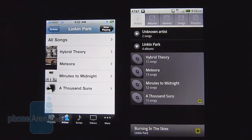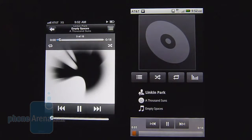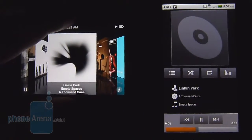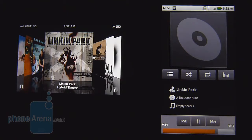By far, we still dig the iPhone 4's music player interface over the ATRIX 4G. So we're just going to quickly show you what it looks like when you play a song here. They're pretty much similar to one another because they display the track information, the album cover, and even on-screen controls. But on the iPhone 4, when you tilt to landscape, you're presented with a Cover Flow view, which offers a really nice 3D-like effect when you're navigating between all your albums. So we definitely like that.